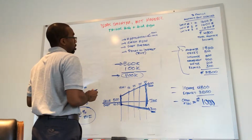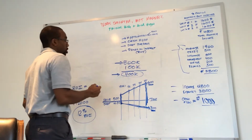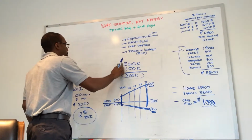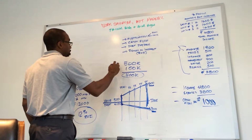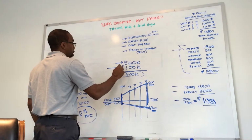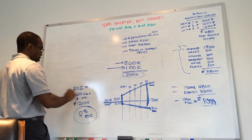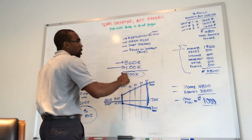So, last concept, return on investment. My initial investment was $100,000. Your investment is the money that comes out of your pocket, not what you purchased the property for. I purchased the property for $500,000. That was the value of the property, but my initial investment, what I put into the property, was only $100,000. In this particular model, he put $100,000 down.